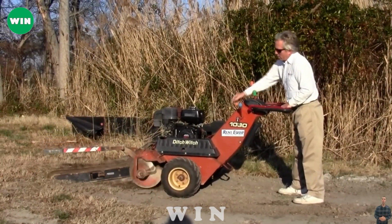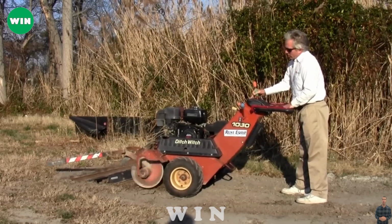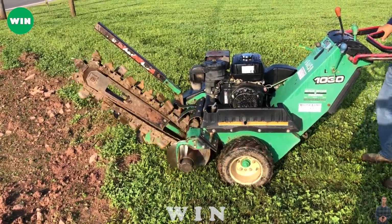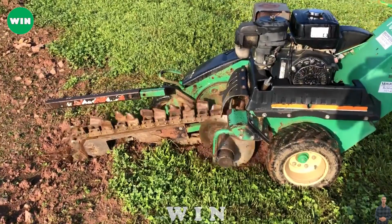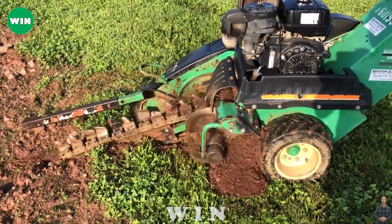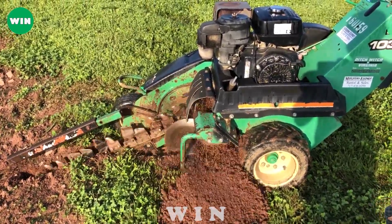Takeuchi TB290 is an impressive excavator in the construction and excavation industry. Possessing strong working ability, TB290 is also designed with a spacious cabin, providing comfort and safety for the operator. With outstanding features and high durability, this machine contributes significantly to the completion of construction works.